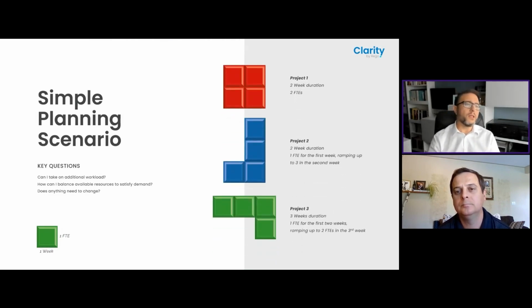So this is our very, very simple planning scenario. Essentially, we've got 3 projects with different demand for FTEs, or full-time equivalents, or people basically. If we walk through this situation, we're going to have to consider some of the areas that we need to look at in terms of managing. Just very quickly, to explain the blocks: one block is 1 week's demand for one person, or one FTE.